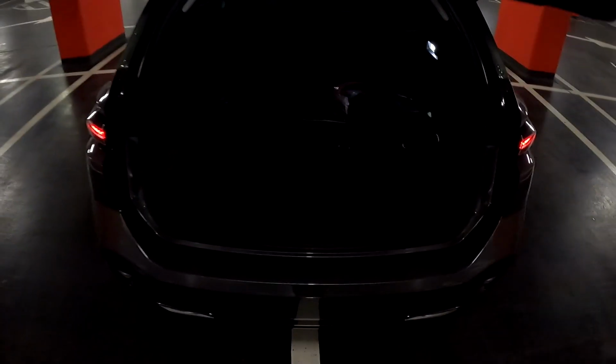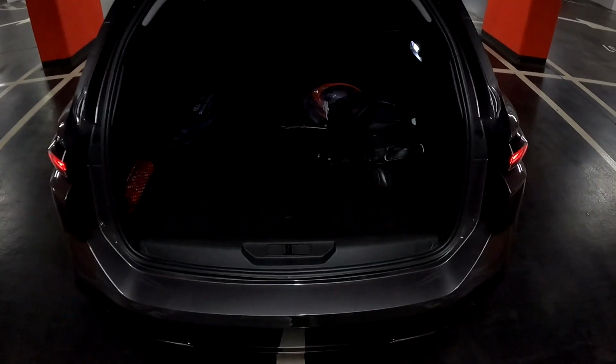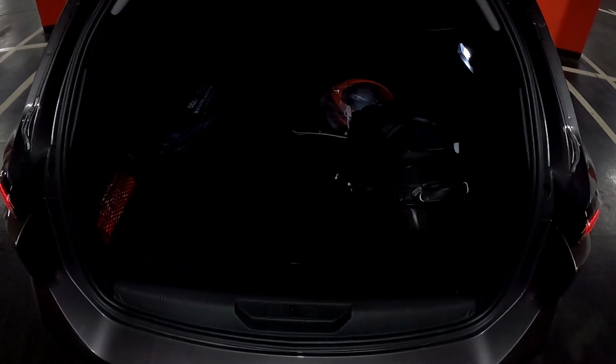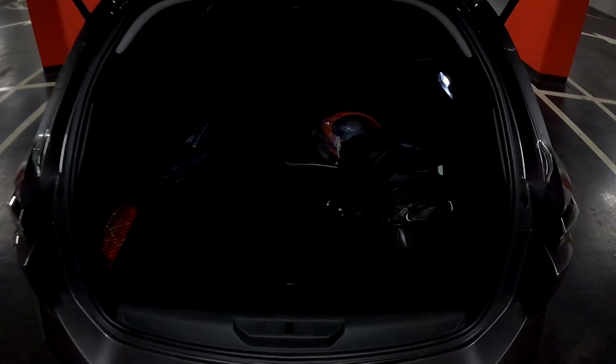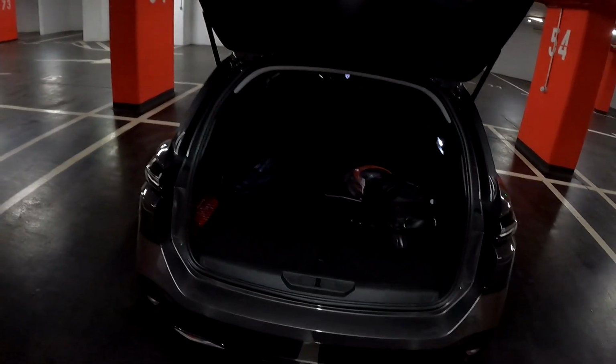And here is the trunk, more than 600 liters when you go for the petrol or diesel, and here you have around 548 if I'm not mistaken, and nice square shape overall, very practical indeed. You can also fold the seats by pulling those.